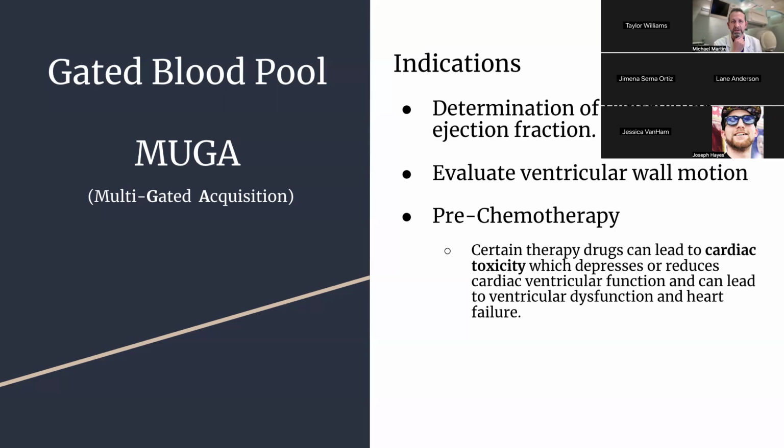So who else had a question? I had a question. When we do our stress test and we're processing it and creating the ejection fraction, we utilize the echo to see if we're within a 10% limit. Out of curiosity, what is more accurate, the echo or the nuclear medicine myoperfusion scan? Great question. My understanding is that the echo is a little more accurate. And you'll see as we go through today, at least in the MUGA, and we'll talk again about it when we do perfusion, how we're calculating it.